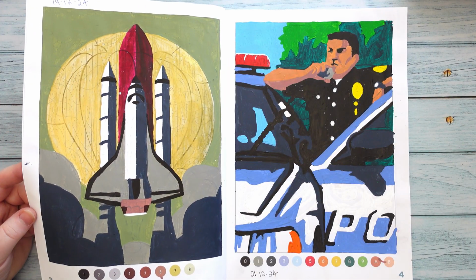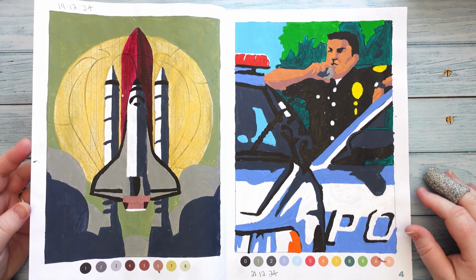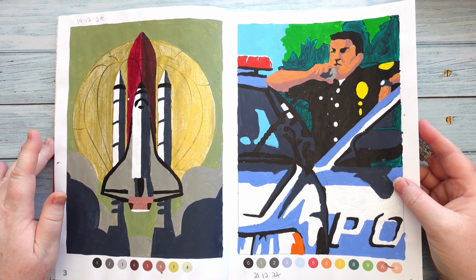But I don't care. It's a colour by number, essentially. So if you see the numbers under it, I really don't care. But I really like the painting, and the painting process was fun. I really did enjoy it.